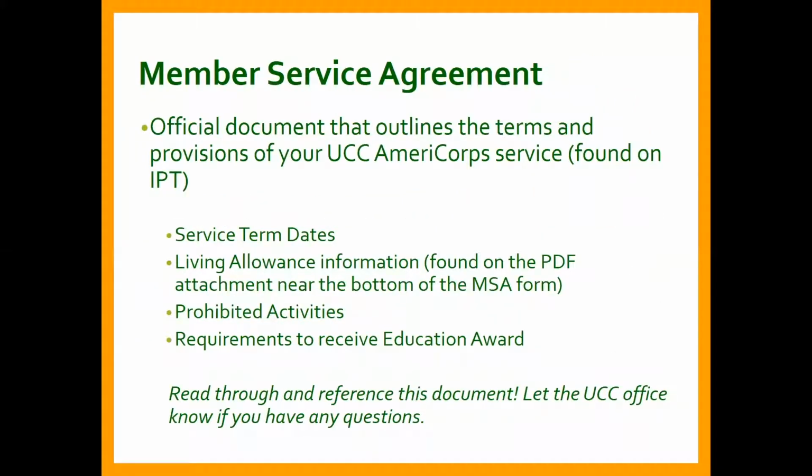Your member service agreement is an official document that you have signed or will sign that outlines the terms and provisions of your UCC AmeriCorps term of service, and this is found on the IPT website. Within this form, there are your service term dates, living allowance information, prohibited activities while you're serving AmeriCorps hours, and the requirements to receive your education award. This is a document that you'll want to read through thoroughly and make sure that you understand. If you have any questions, please email or give me a call. I'm happy to answer those. You can access this document anytime on your IPT account.